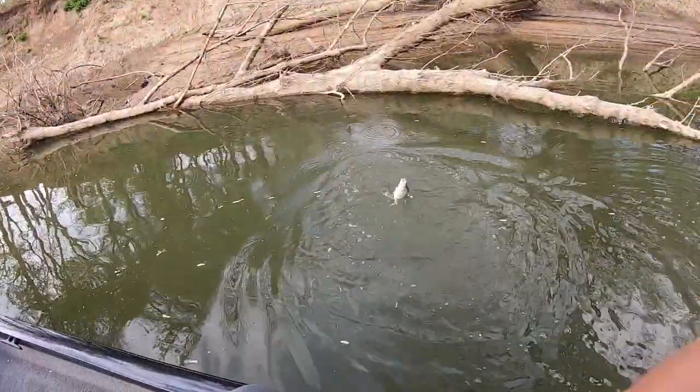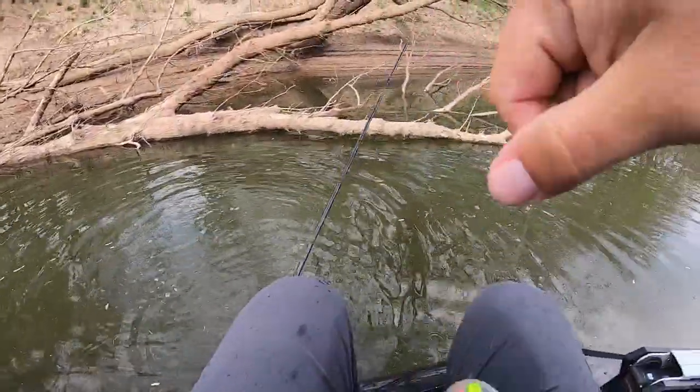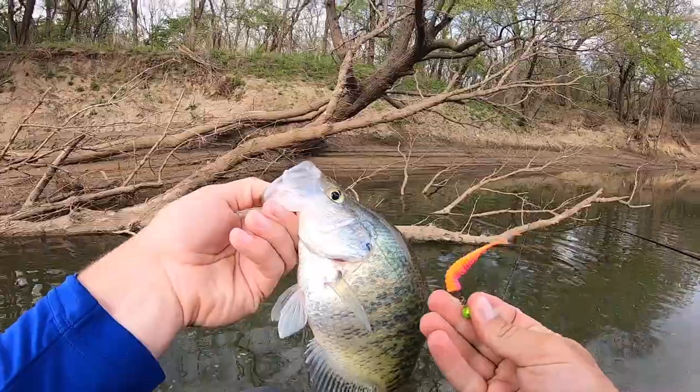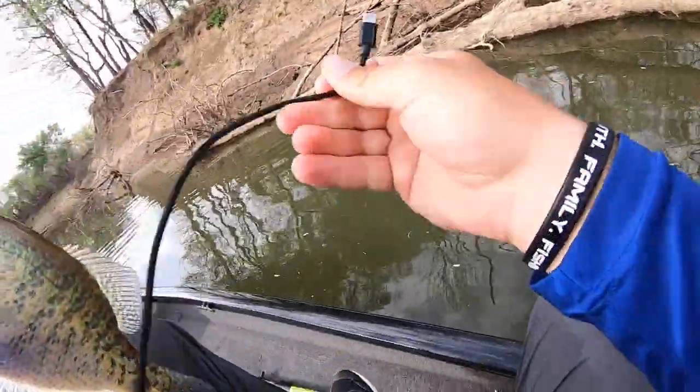Keep that depth. You always want to keep the depth if you can. Oh, come on. Yes. Nice fish. Nice slab on that Jenko. Didn't leave a live well open on the side.